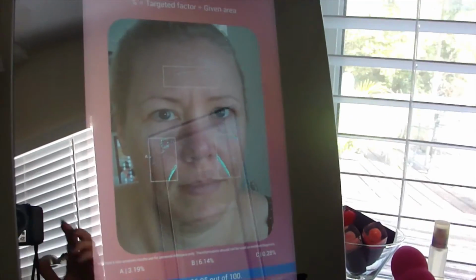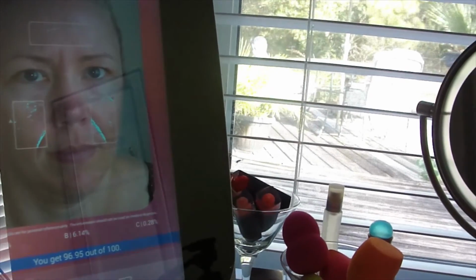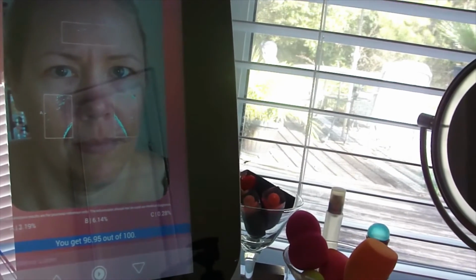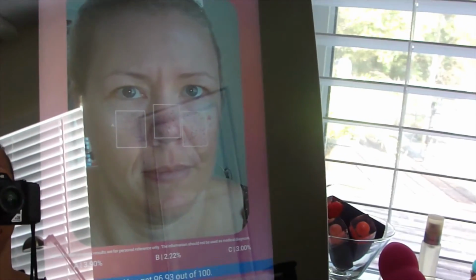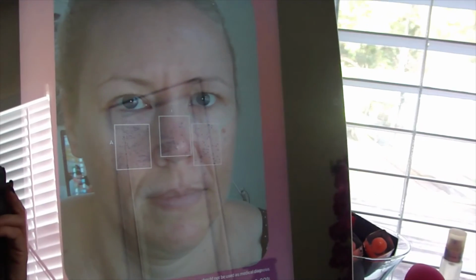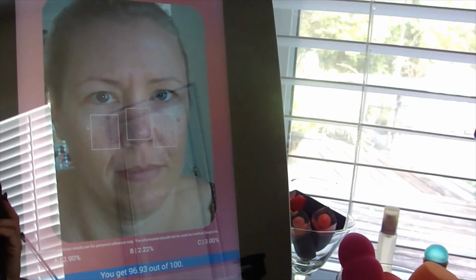So here it shows the wrinkles, and I get way too high rated, in my opinion, 96 out of 100. And these are the areas where I have the most wrinkles. I didn't see this wrinkle at all. More, here are the pores, and yeah, I very much agree on my nose and right and left of my nose, I have the most troubled areas.